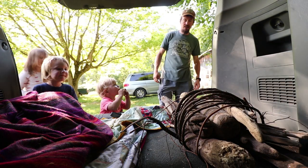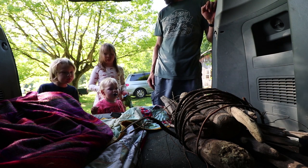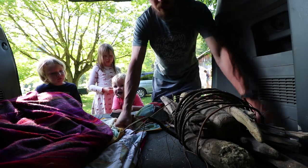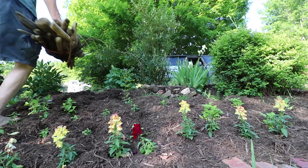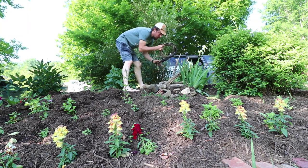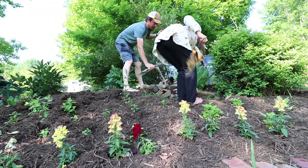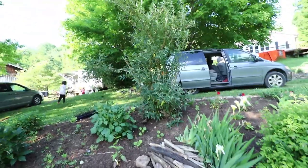Wow. Look what I got at the river. It's a bundle of little driftwood to go in the garden. It's just like a beautiful thing. How did it get a bundle? Well, I bundled it up. That's how it got in the bundle. I'll show you where I'm going to put it. It's just a little ornamental thing for Mama's garden.